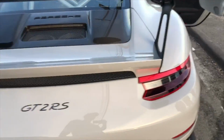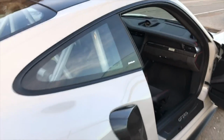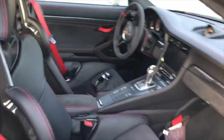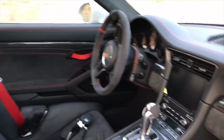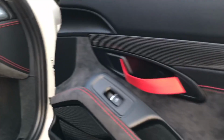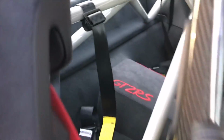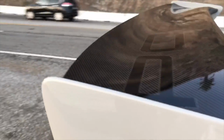So this isn't the Nardo Gray. What color is this called? This is chalk. Oh wow. Look at that. That thing is nice. And then they have the fire extinguisher. Oh my God. Look at that thing, man. Look at the wing.